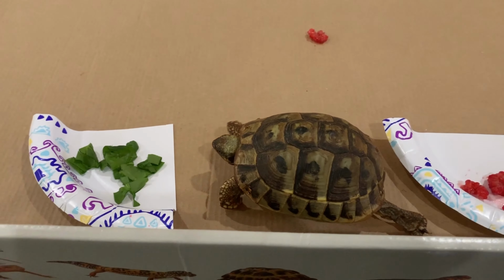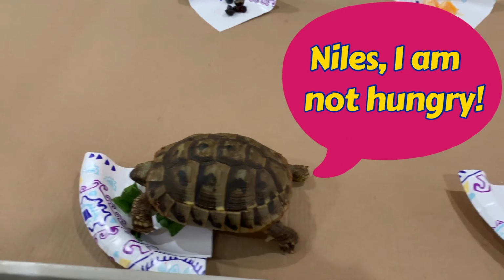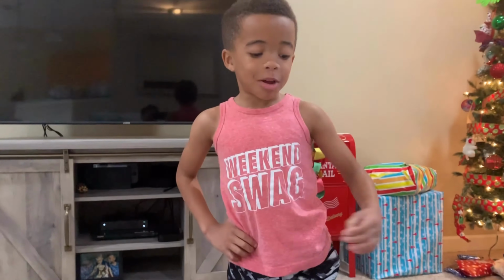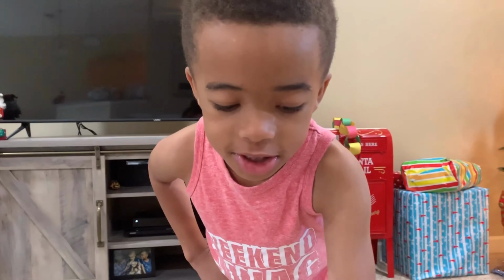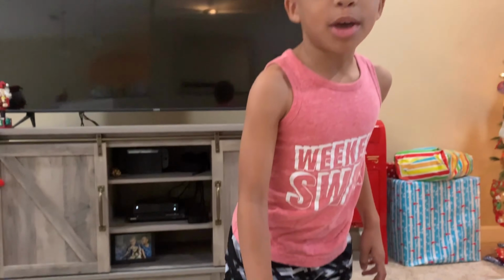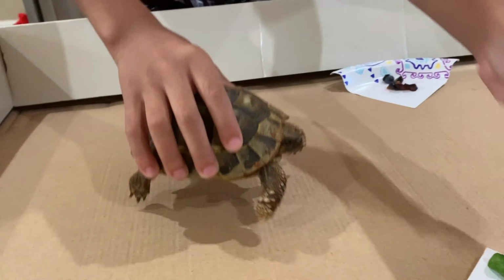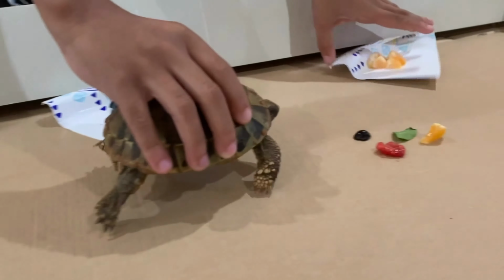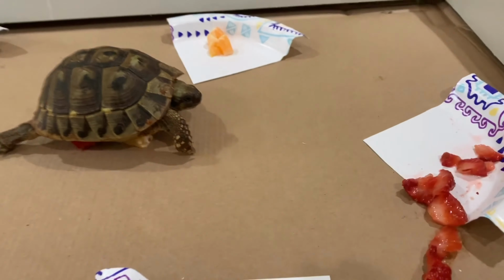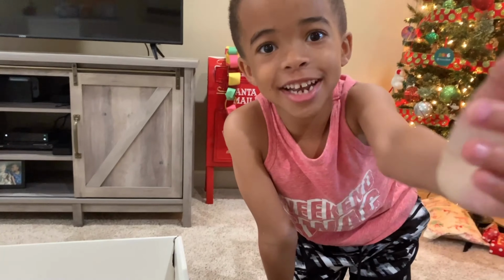Walking on top of all the vegetables and foods. I don't think she's hungry. To be honest, I think we should pick the fruits in the middle and see which one she picks. And I'm gonna pick in the middle when I pick all the fruits in the middle. Okay. She has made a big mess. God, she's not even eating. Just looking at the camera.